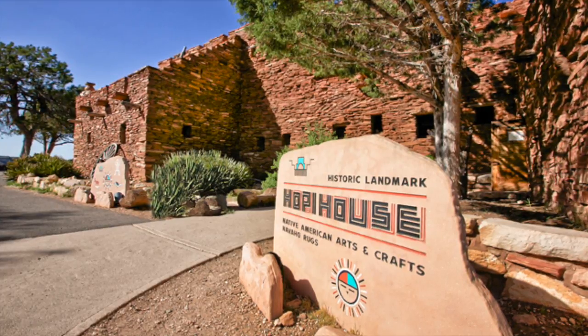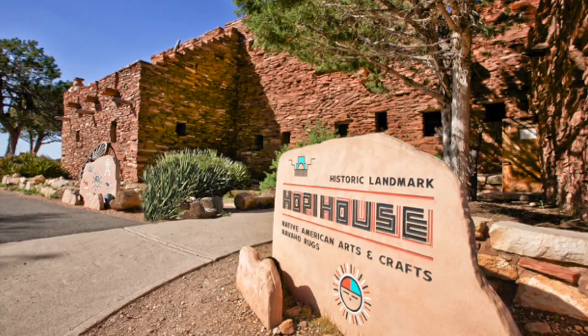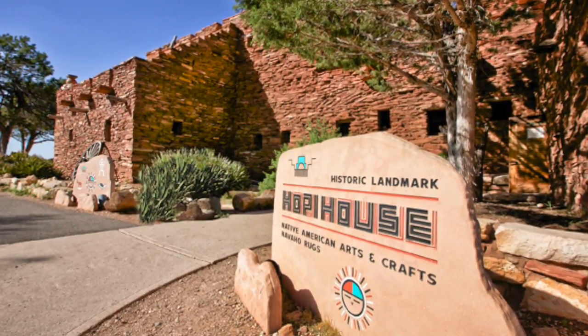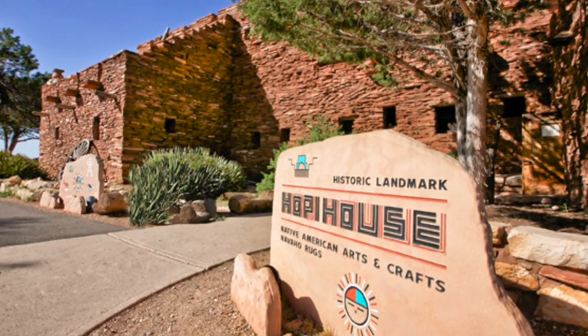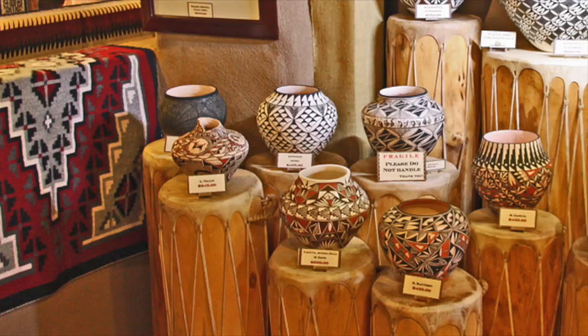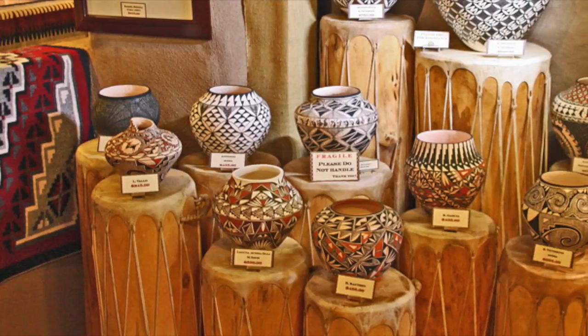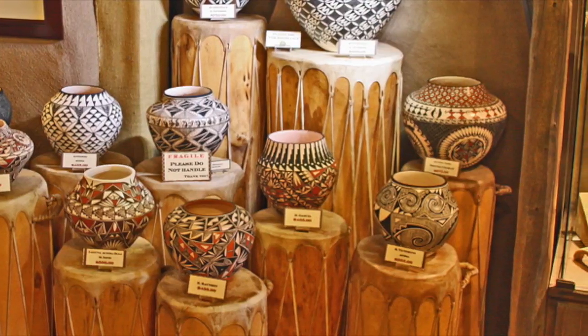The next stop is the Hopi House. It is also located on the south rim of the Grand Canyon. The Hopi House was also designed by Mary Coulter, and it was built in 1904. A similar idea was used to create the Hopi House as the Desert View Watchtower, in the sense that it was not made by the Hopis, but it was created to mimic the traditional Hopi pueblos.